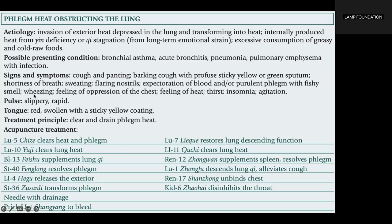So the etiology of phlegm heat obstructing the lung is invasion of exterior heat, depressed in the lung and transforming into heat; internally produced heat from yin deficiency or qi stagnation, from long-term emotional strain, excessive consumption of greasy and cold raw foods. Possible presenting conditions would be bronchial asthma, acute bronchitis, pneumonia, pulmonary emphysema with infection.